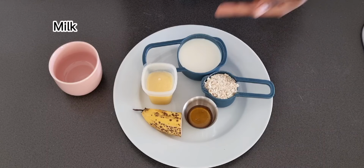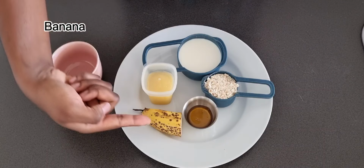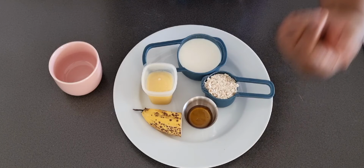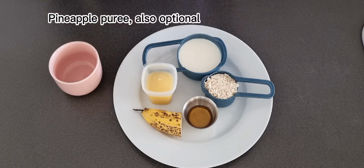Ingredients: oat, milk, banana, honey (optional, only for babies 1 year plus), pineapple puree (also optional).